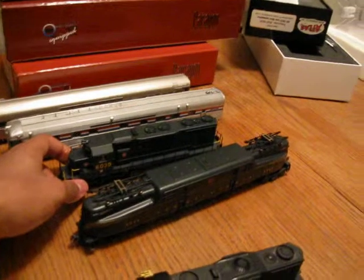They all have the Quantum sound system right there. There's the boxes right there.